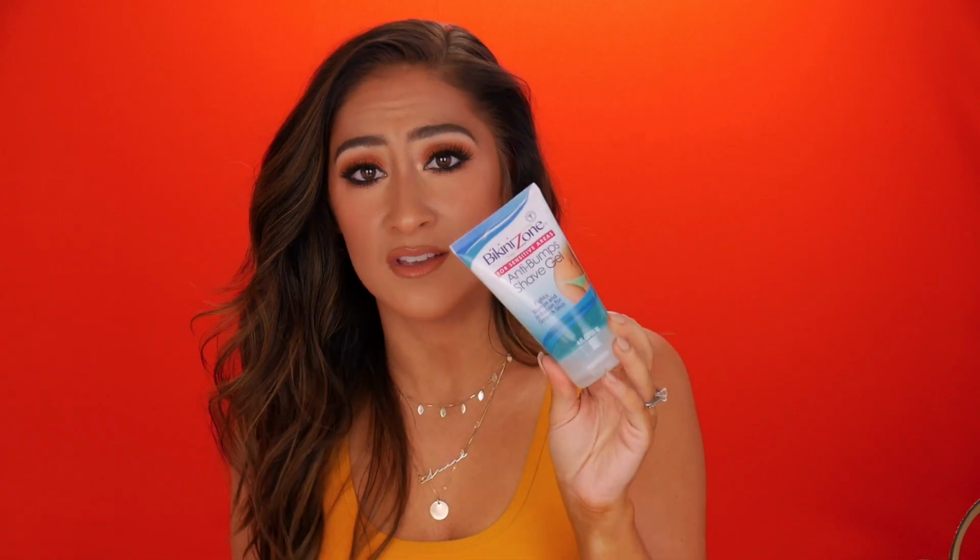Let's just be real here for a second. You can get irritation, ingrown hairs, bumps, redness, all kinds of not attractive things that we wanna hide away from. So this is gonna fix all your problems, I promise.